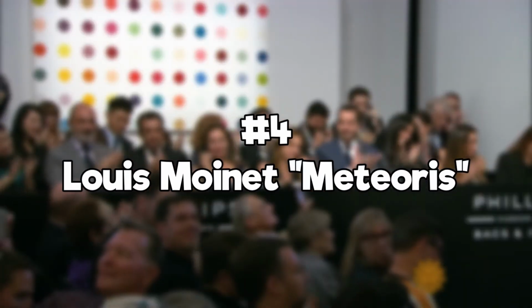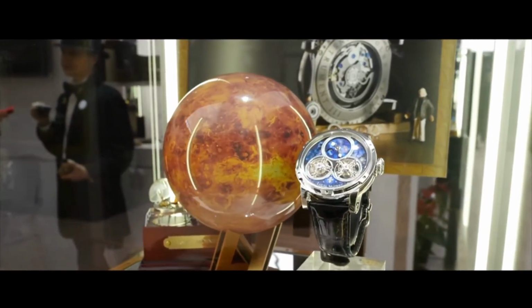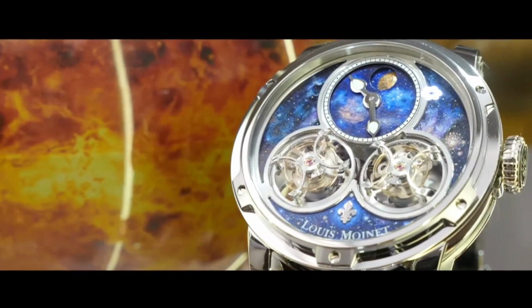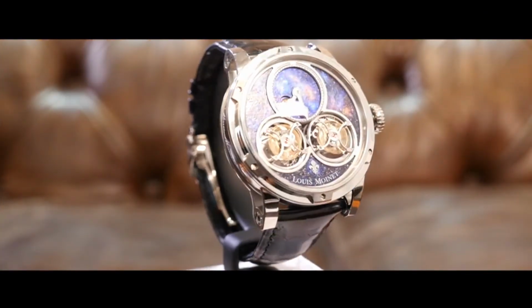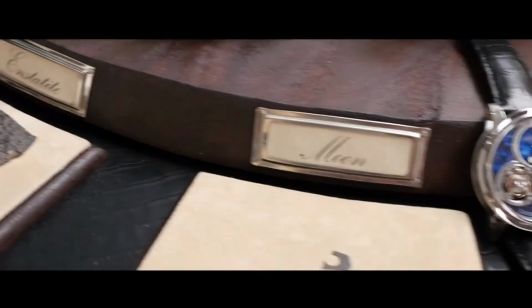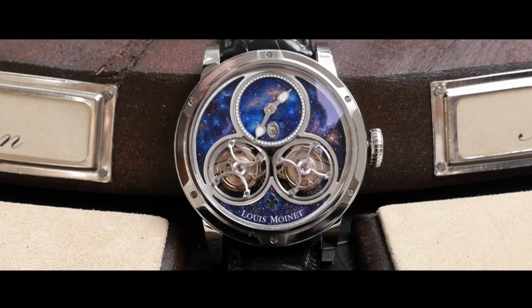Number 4. Louis Monet Meteorus. Created by Louis Monet, a company in Switzerland known for their extravagant watches, the Meteorus is one of their finest. The $4.6 million watch price tag has the bells and whistles you would expect from a watch touting that kind of price tag. Combined with state-of-the-art technology and rare materials, it's an eye-catching watch with exposed intricate mechanisms that look like a work of art. But what really sets the Meteorus apart from the rest of the watches on this list is a Tourbillon Mars dial made of a 180 million year old meteorite known as a Jebel Al-Harsis 479.